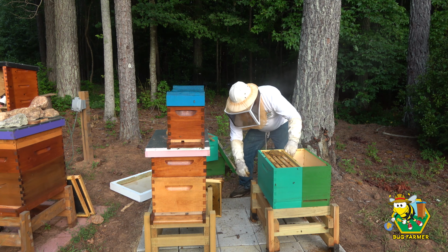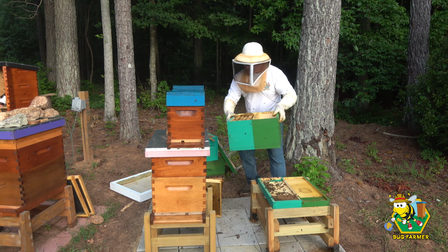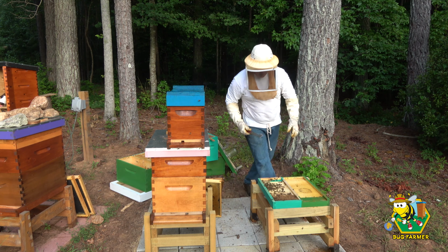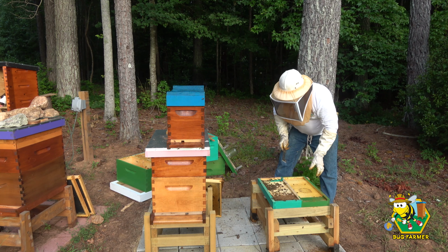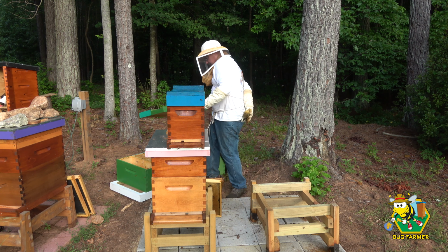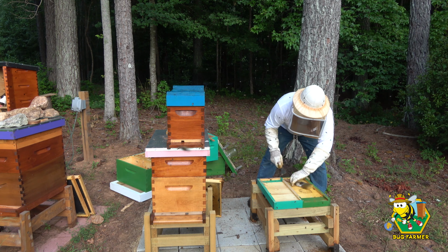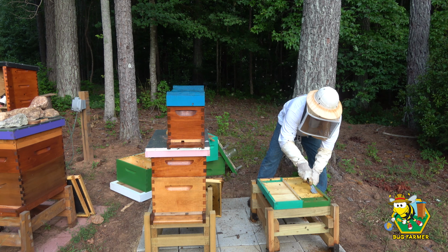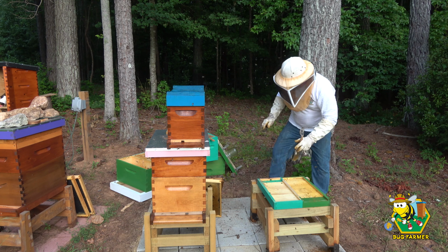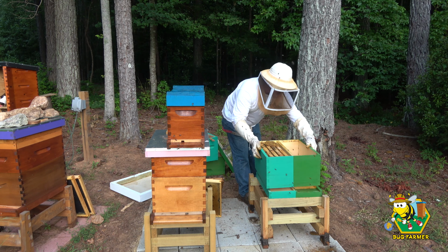I'm going to move this temporarily over here, and I'm going to try to get this cleaned out. You girls go back into your hive. Okay. Now I've got to do something to get these ants out of here. Your place to land back here. You do have a home.